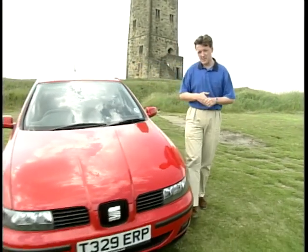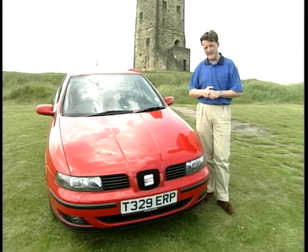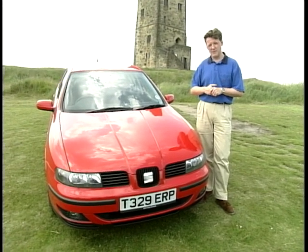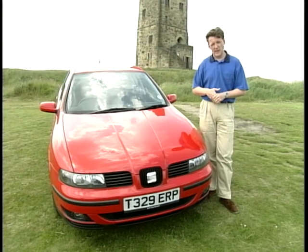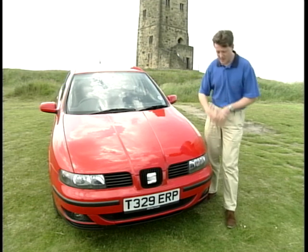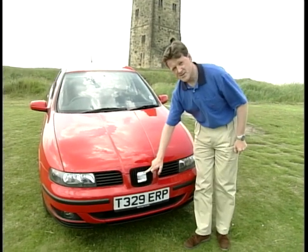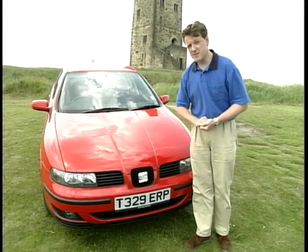And in the shape of the new Toledo, the image seems to be working, but with a hefty price tag. £260 million worth of development has gone into this car alone, but it shows compared to Seats of the past, which hardly set the world on fire. These broad front lights integrate into the grille, and that all-new Seat badge you'll see on Seat cars of the future.